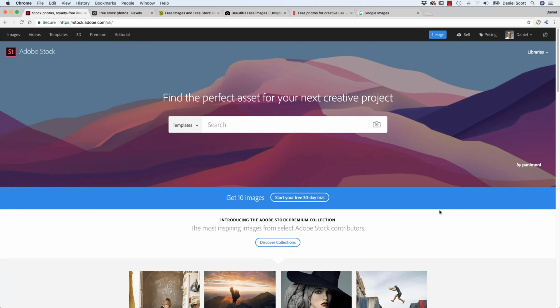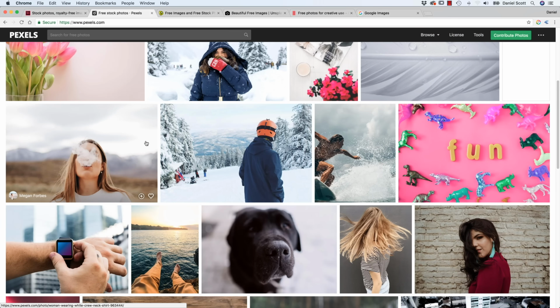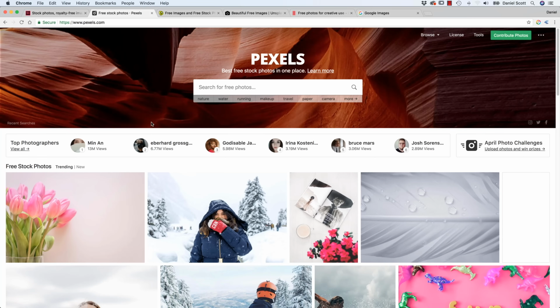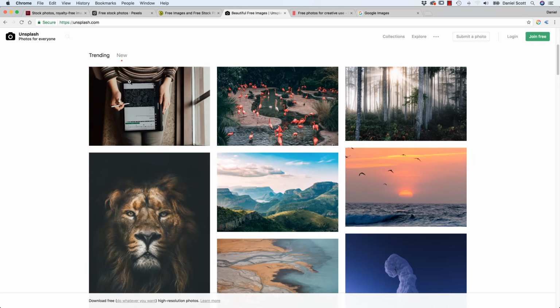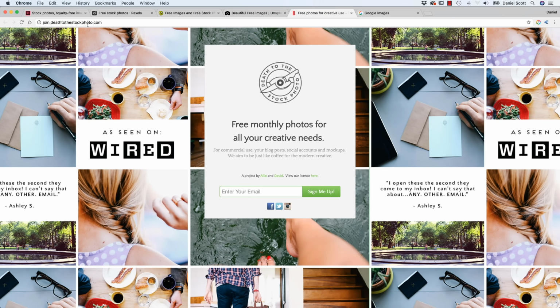So do the examples with me and then find some other free stock library images to use for your portfolio or your commercial work. Great places to get free stuff are a couple here. Pexels is really cool, just good quality, high quality, free to use images. There's freeimages.com. There is unsplash.com, which is really cool as well, really awesome images. Another place is deathofthestockphoto.com. Same thing here, you're allowed to use them commercially.